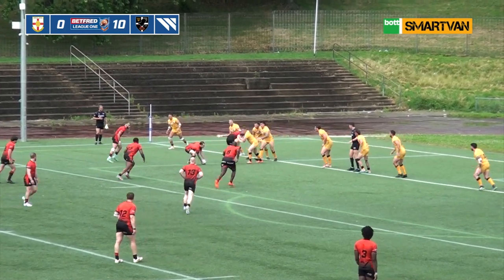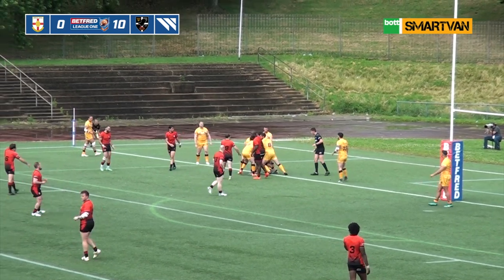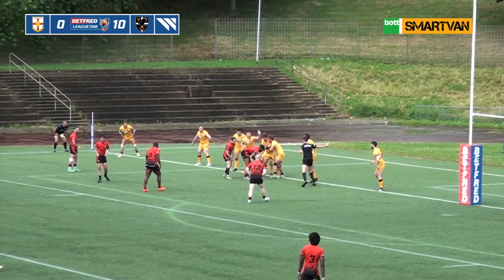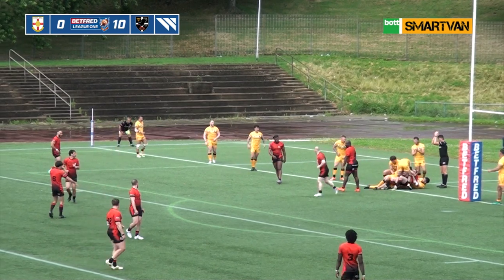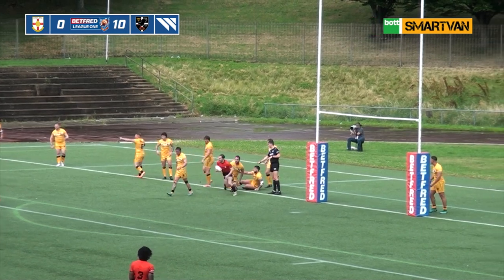London just 2 or 3 metres away from the Cornwall line. Here's Lloyd Jones back on the inside. He turns in the tackle. That's great defence by 1, 2, 3, 4 men in yellow shirts. Here's Alex Derry. Tries to pinch one from dummy half, but he's held up. Jake Lloyd underneath him. Boots and Collins in there as well.